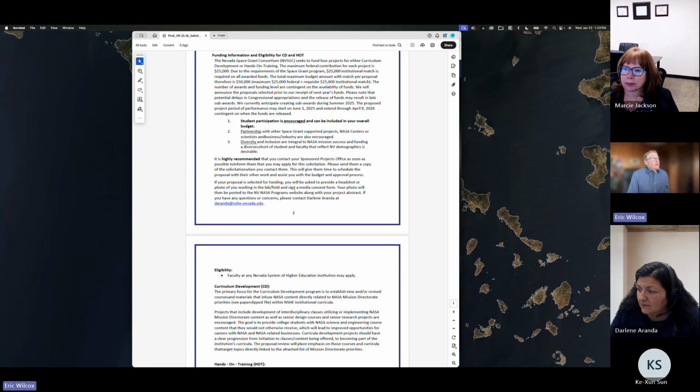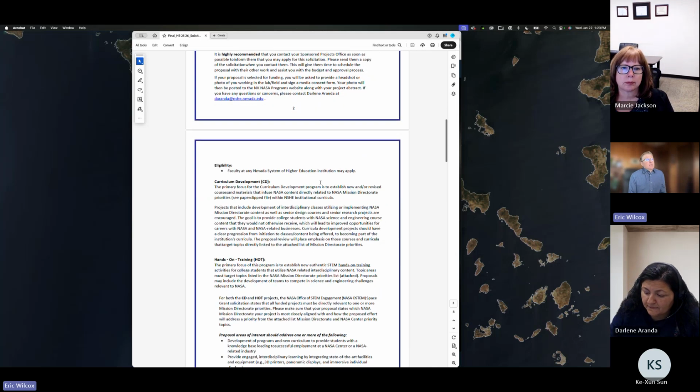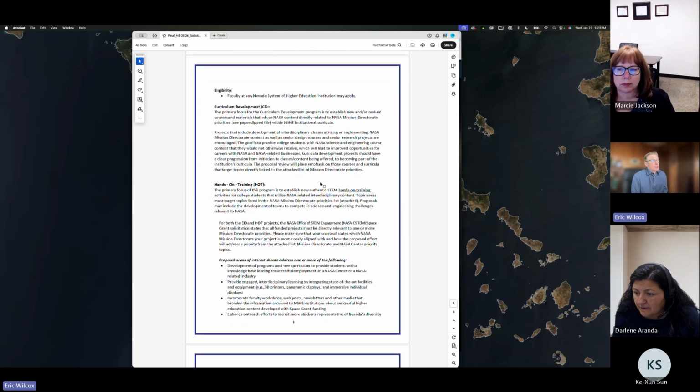And then there's a note there that we do collect a bit of information for funded projects, including a headshot. We usually include headshots and project descriptions on our website. And I think there's more further down about reporting. Who's eligible for this? Any faculty at any NSHE institution are eligible to apply.